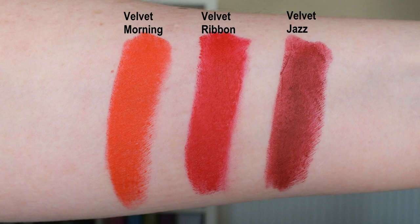I'm going to swatch now the three lipsticks in order for you to see clearly the difference between the three shades. Velvet Morning is a bright orange red. Velvet Ribbon is a neutral red with a hint of blue. And Velvet Jazz is a darker red leaning on brown.